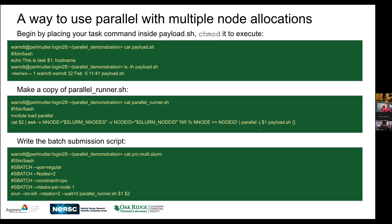And then it pipes that into the parallel command. And the parallel command will run the payload.sh with the substitution for the command text. So that's the secret sauce for doing this.